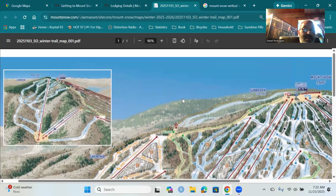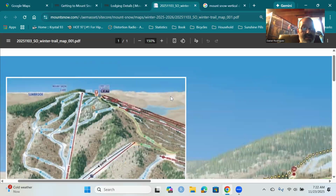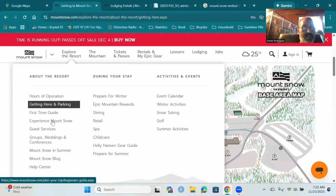When it's open, I think the best place to ski at Mount Snow is Sunbrook. Sunbrook has some amazing views and amazing terrain. See if I can get a good map, guys. Let's see. I wonder if they have an interactive trail map. Let's check that out. That might be even better. Let's go to the resort.